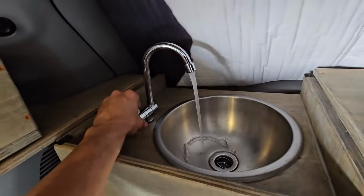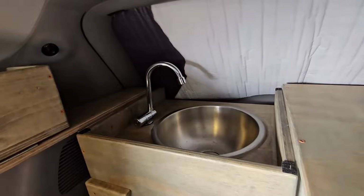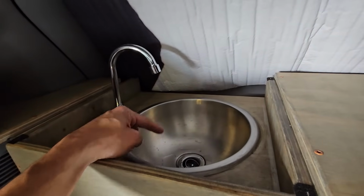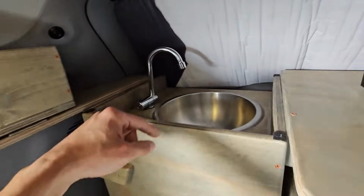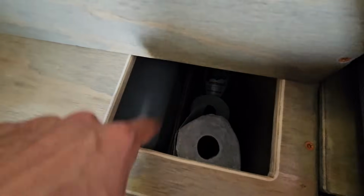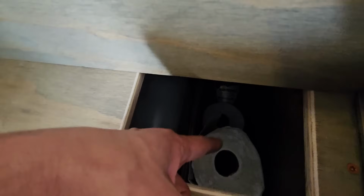and we can dispense water in here. The water is draining to a 5-gallon gray water container, and we do have a 5-gallon freshwater container inside this sink cabinet. You can kind of see them inside actually through this little cutout. This cutout was made specifically to access some storage items like soap, paper towels.